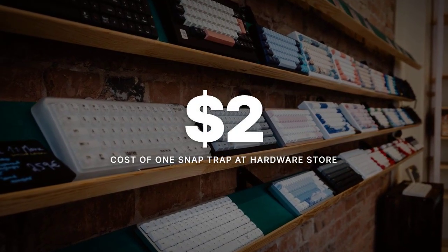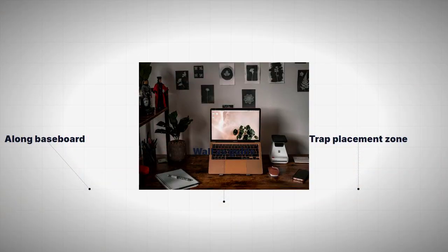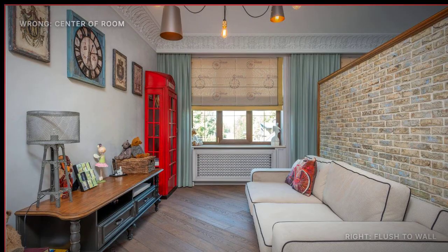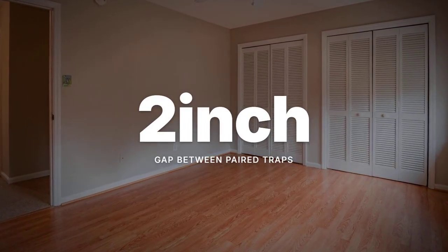The trick most people don't know is placement and bait. Mice and rats do not run out into open floor space. They travel along walls, pressed against the baseboard, using the wall as a navigation guide. So you set your traps flush against the wall, bait end facing the wall, not the center of the room. Set them in pairs, 2 inches apart, because a mouse that jumps over one will trigger the second.